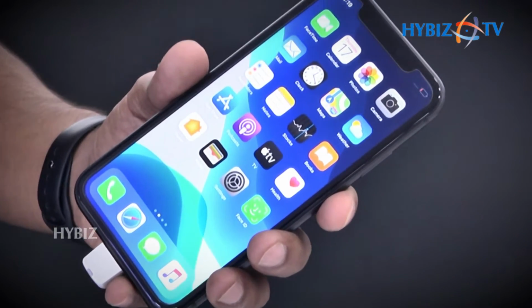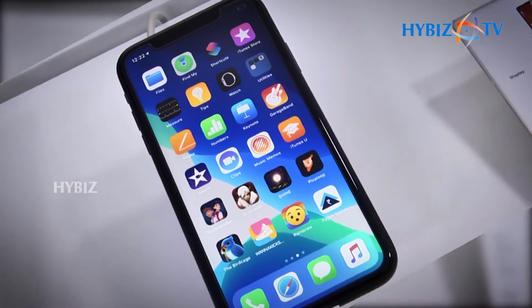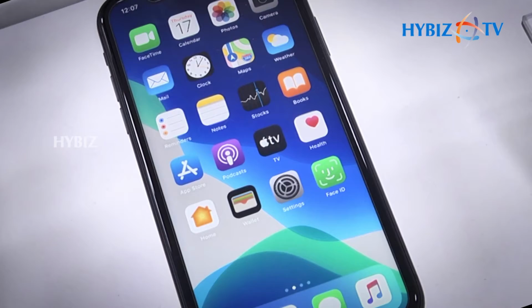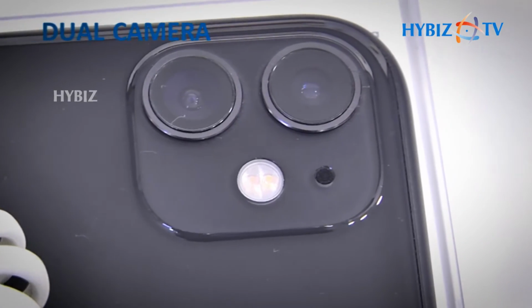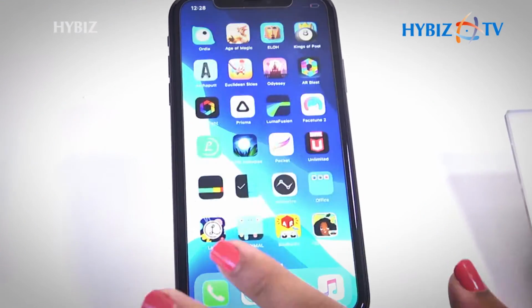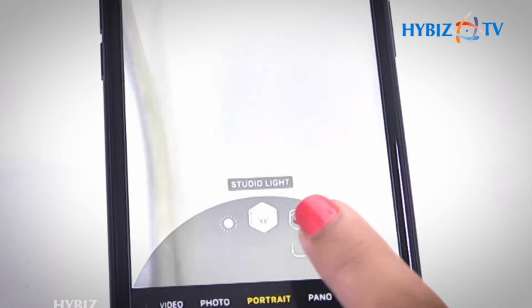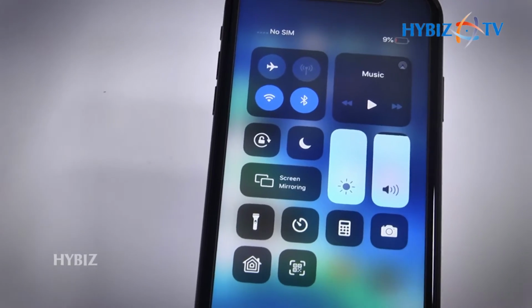Hello everyone, this is the new iPhone 11, with a 6.1 inch Liquid Retina HD display, water and dust resistant up to 2 meters for up to 30 minutes, IP68 certified. It has a dual camera system with 12 megapixel ultra wide and wide cameras, night mode, portrait mode and 4K video up to 60 frames per second. The front camera is 12 megapixel with portrait mode, 4K video and slow motion video.